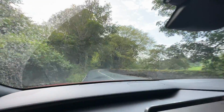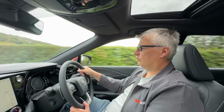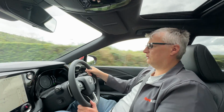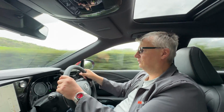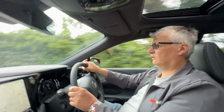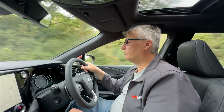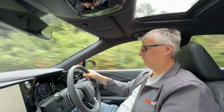Okay, let's try adaptive cruise mode. Pay attention to other vehicles. I will. Add. It's that simple. Interesting. Scrubs a bit of power off. Scrubs a bit of speed off when cornering.